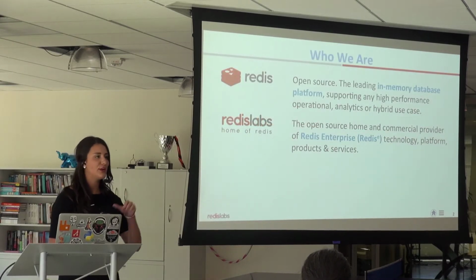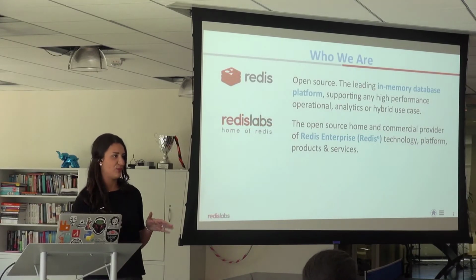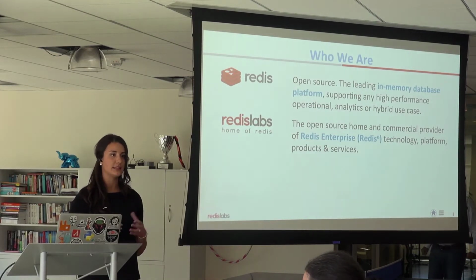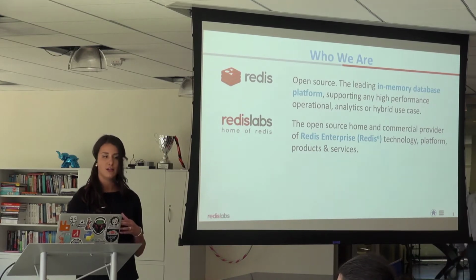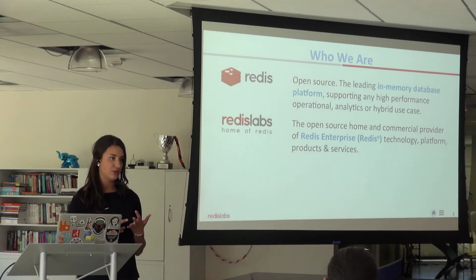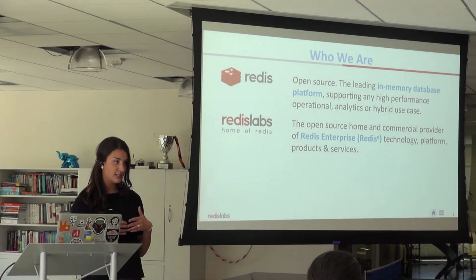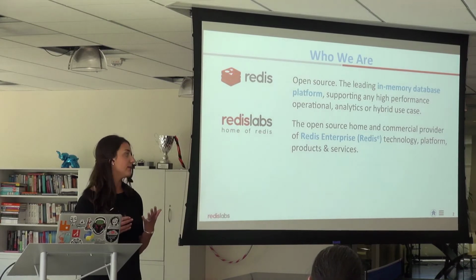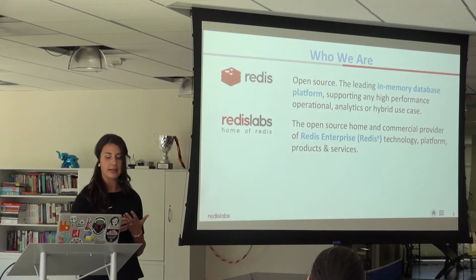So I'm going to go ahead and assume that most of you guys know what open source Redis is. It's the leader in the in-memory database platforms out there on the market, completely open source. Obviously, long-term experience with Pivotal. We support basically any operational, transactional, or analytical use case. Very popular, arguably one of the top open source databases out there on the market in terms of popularity.